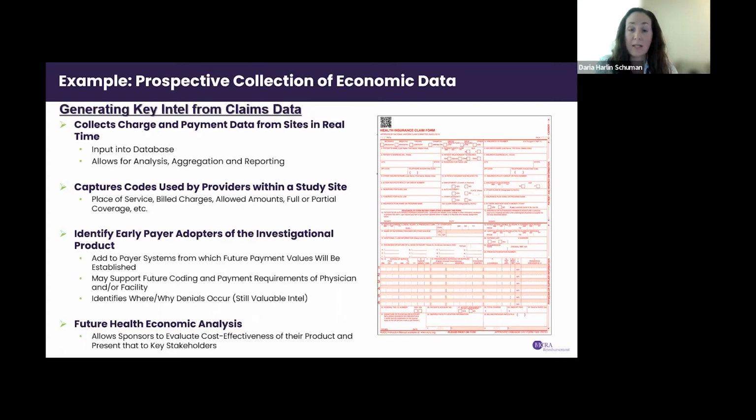So I think one of the first things, obviously, collecting that data shows you the codes used by the providers. And ideally, if you're getting EOBs, well, before we even get there, what place of service, what are the billed charges, and then on the flip side, what are the allowed amounts, who's paying, who's denying. Similarly to what I discussed earlier, it identifies early payer adopters. But on the flip side of that, it's identifying who's denying and why.